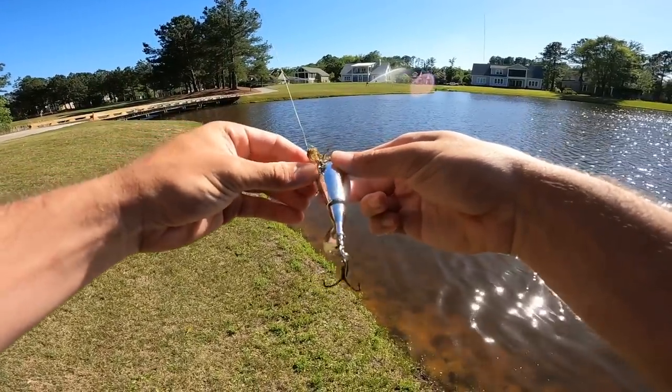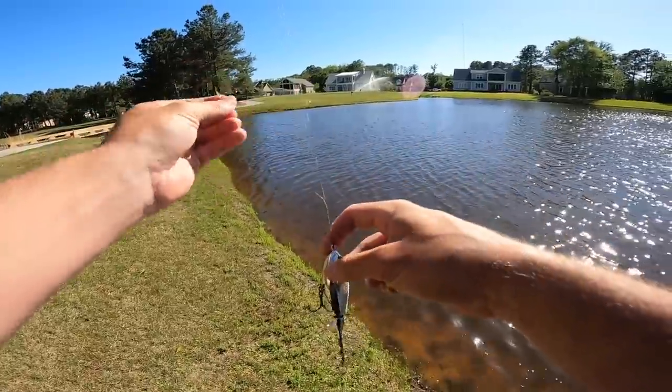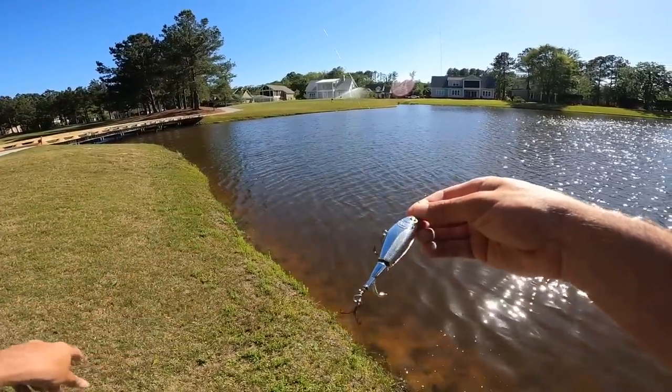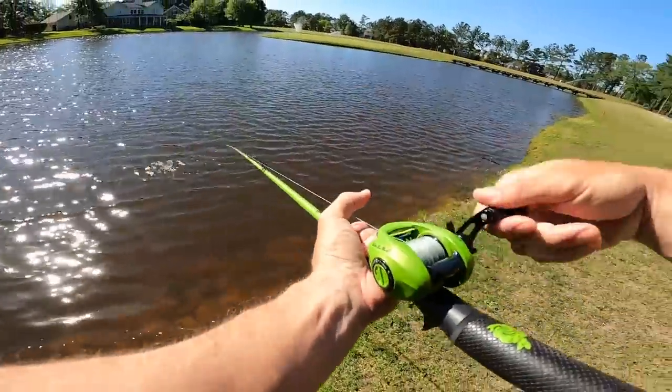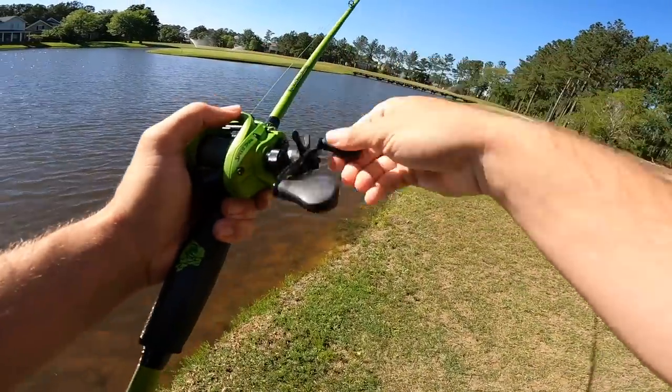That was just a money cast. It looked amazing. Little tiny grass patch. Had a feeling we were gonna get bit on it. The moment my bait hit the water, he had it. I didn't even have to reel it. That is just insane. Let's see if we get lucky here. Felt like I hooked him. I could be wrong.